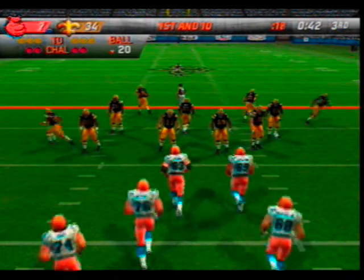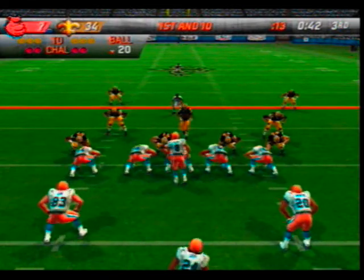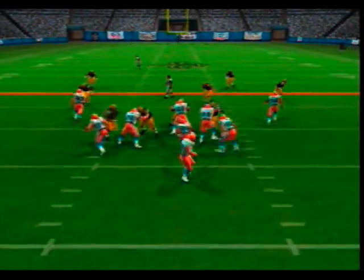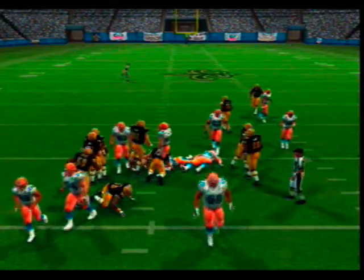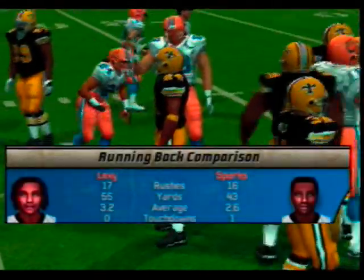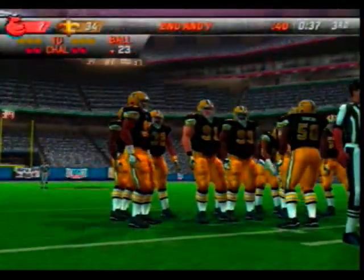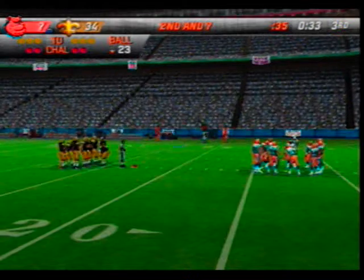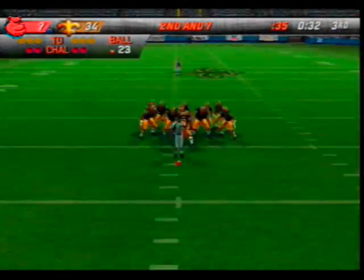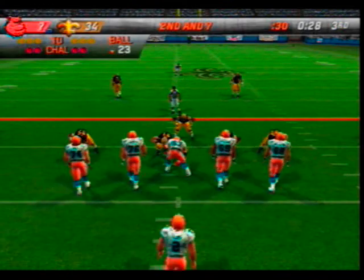First and 10. Ball on the 20-yard line. Orleans goes with a four-man front, looking upfield. Pope is there on the stop at the 23-yard line. This team's always trying to get a good mix of run and pass plays. Ball on their own 23.